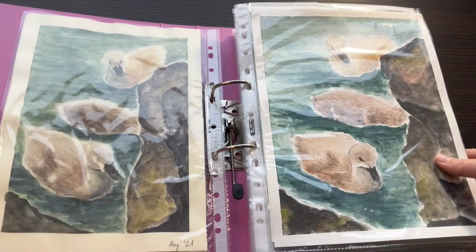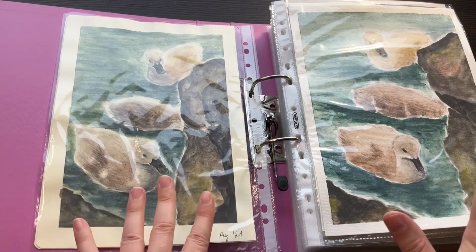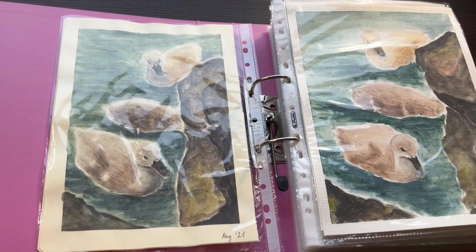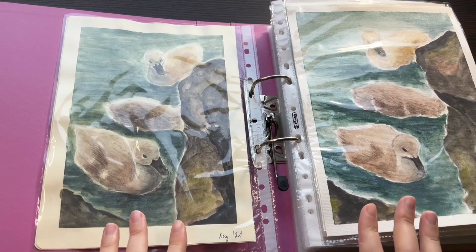One of the things that I can tell you right off the bat is that sometimes you will see that I have the same painting done on different papers, maybe even different media. I like to do that. I like to experiment with different papers and I really don't mind repainting the same thing a couple of times over. I actually did this 3 times. This is referenced from a picture that was taken by my dad and I really liked it.